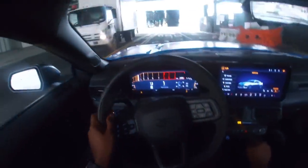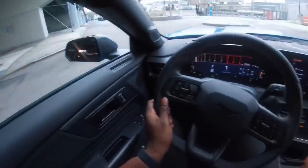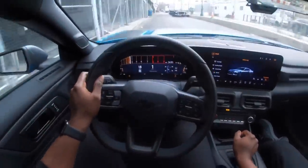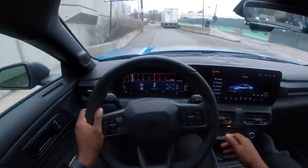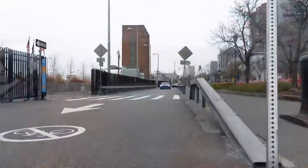Getting back on the highway going south. He wants to get this coming back in. Oh, now he does the pull. It's okay, I got to go.